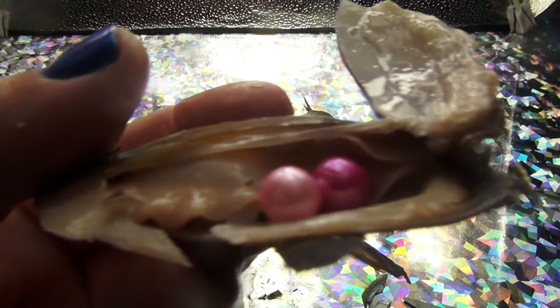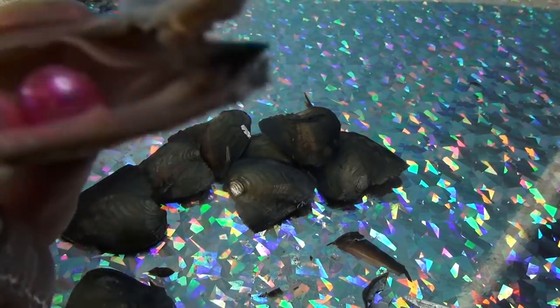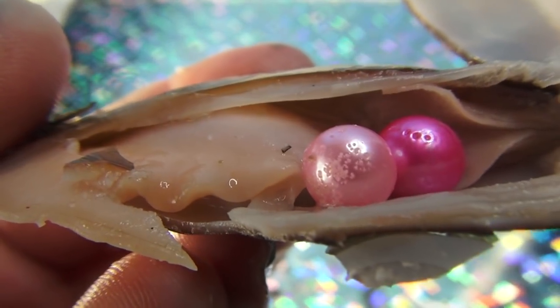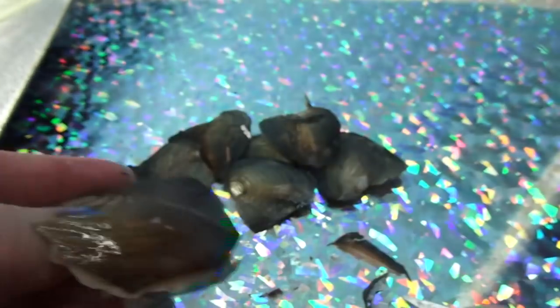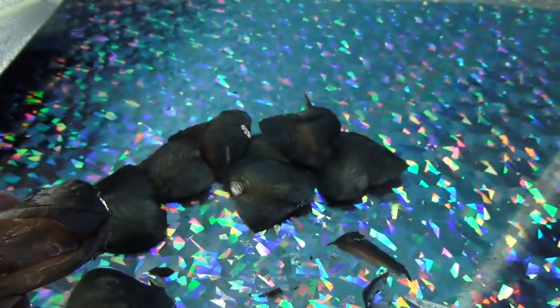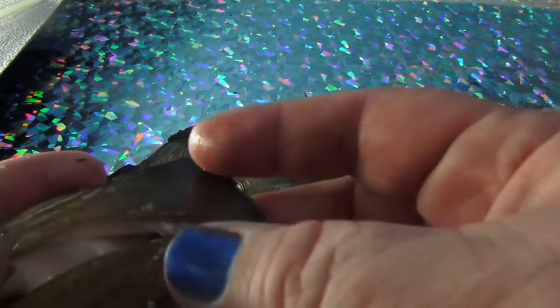Look it, look it, look it. Twins, a light pink and a, hold on, let me adjust the light. Look at this, a light pink and a pinkity pink. Is there any more in here? So many in here. Do you see any more? Look at that, whoa. That's twins, but it's like a light pink and a pinky pink, like the beyond pink.